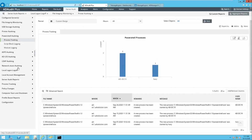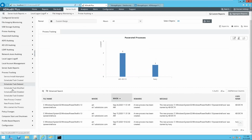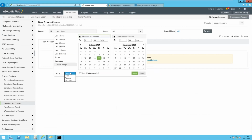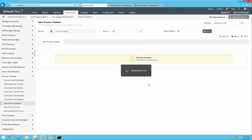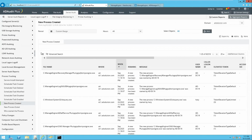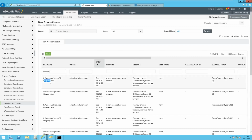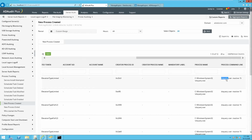This is not only for PowerShell, even for your process tracking, new process created for the last 1 hour, it will tell me a DS query was done by a specific user, Harry. So let me go back about 6 weeks to tell you what Harry has ever done using the privilege he or she has. Quickly search DS query, and it will tell me everything in action. Take a look at this with date and time. Harry, token of elevation 3, what query he or she performed.